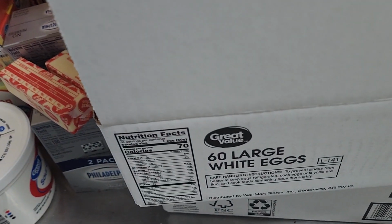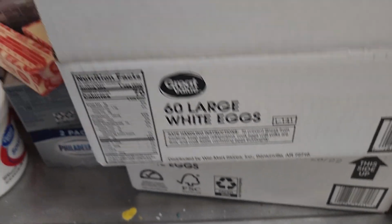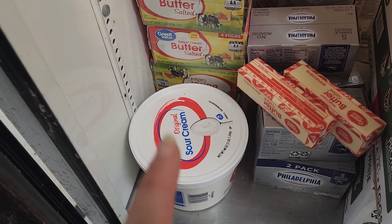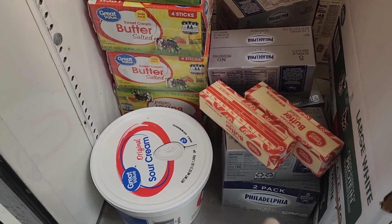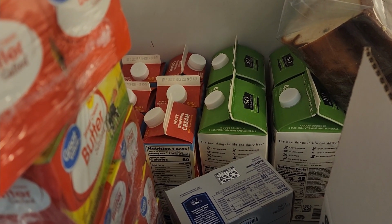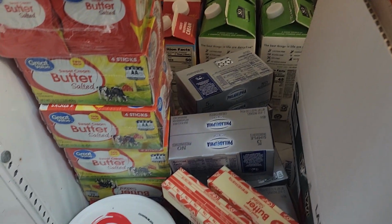So I buy 60 eggs from Great Value at a time, usually 2 cases at a time. Sour cream for my coffee cake and, hopefully you'll be seeing this soon, cheese danishes. I always buy Philadelphia cream cheese just because I think it's better than other ones. A salted butter, heavy cream, and some kind of unsweetened milk of choice that's not regular milk. And that's pretty much everything in this cooler.